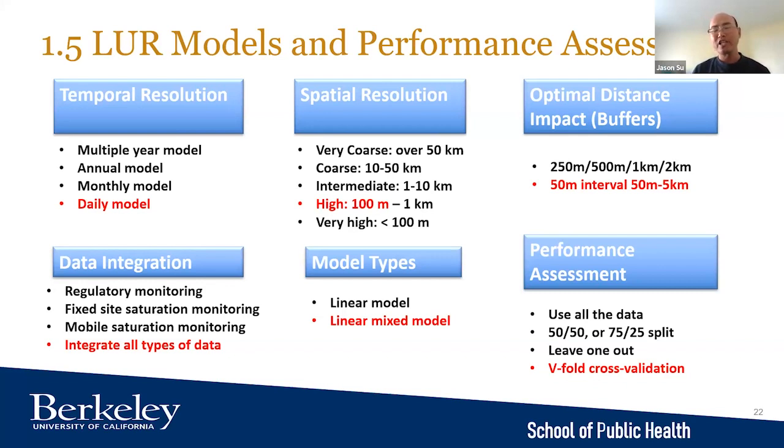So that's significant, very, very high spatial resolution. And also, to find the optimal distance of impact with buffers, most of the research could not do what we do. They only choose 250, 500, 1 kilometer, or 2 kilometers, around 4 or 5 buffers. But for us, we had an algorithm to calculate the impact distance from 50 meters to 5 kilometers with an interval of 50. Data integration.